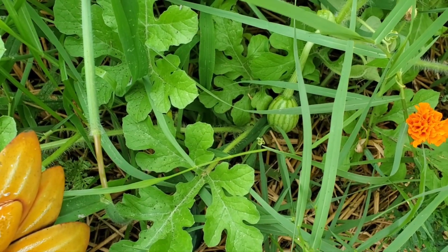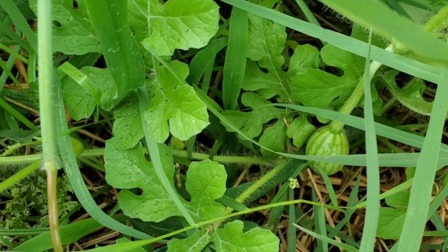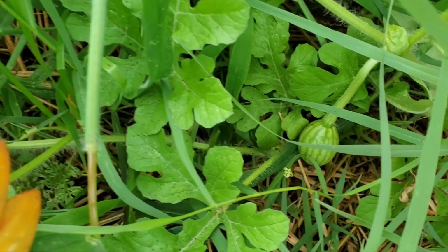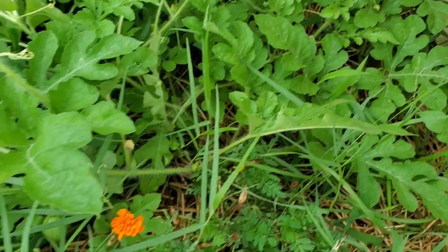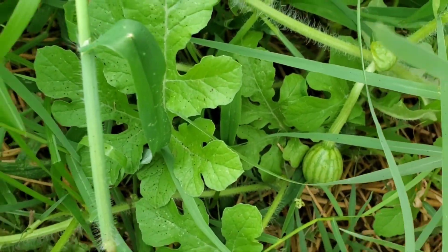I see my first watermelon coming up. Okay, okay. Okay, let's see how many more y'all gonna come up. Come on, come on, come on. Come on, watermelon. Grow us a lot of watermelon this season.